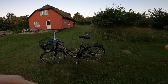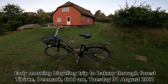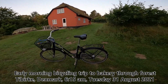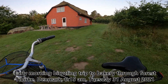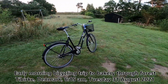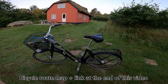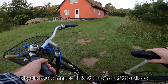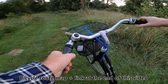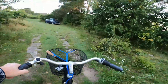Today I will be cycling in Denmark on this very ordinary bike, from my parents' country house. It's 6:15 in the morning, so the sun is about to rise, and I'm gonna go down to buy some bread at the baker's. We are on the rim of a forest, and I'll try to be a bit quiet on the first part because we might very well see some deer and some hares that are out foraging.